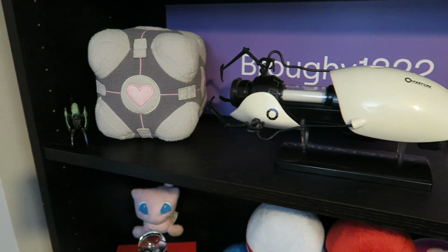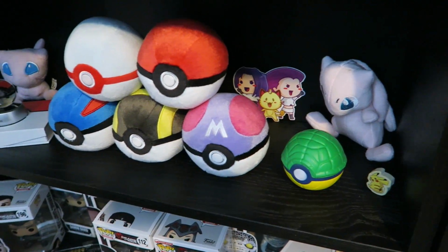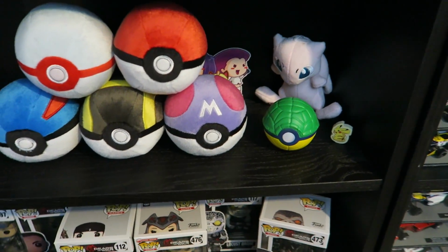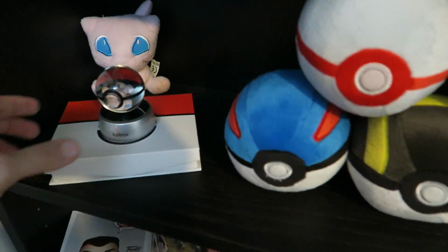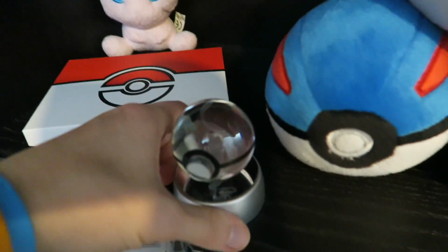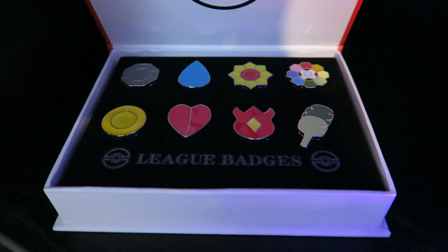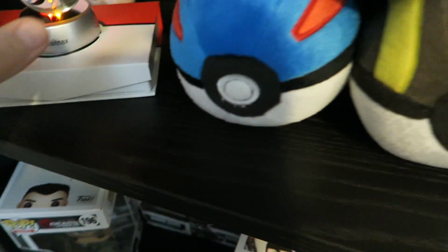This is basically the Portal and Mass Effect shelf. Then we've got the Pokemon shelf. These are some of my favorite games, and I wanted to have trinkets for that, and buy things that mean something to me. In here, Zexy actually got me this Mew. Mew is my favourite Pokemon, by the way, just in case you couldn't tell already, but it's pretty cool. Zexy got me that, and she got me these as well, which I think are really cool. But yeah, that's the Pokemon shelf.